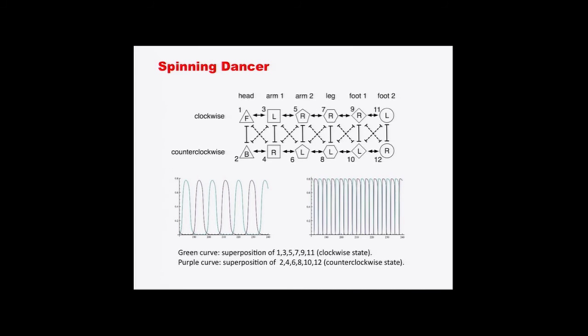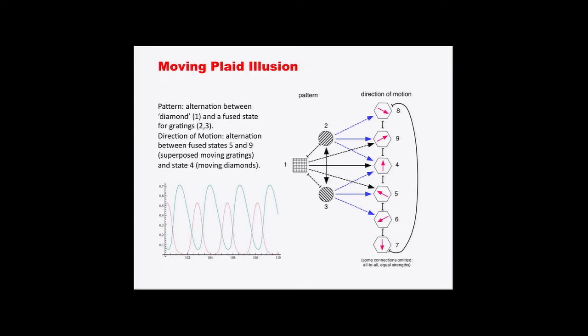And, oh yes. So this is why a lot of people work with Necker cubes instead of spinning dancers, actually. Okay. You can look at the moving plaid illusion. A simple way to do this is to say there are essentially two columns, but you're trying to decide between diamonds on the left or pairs of stripes on the right.